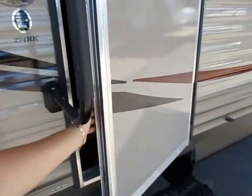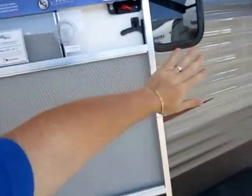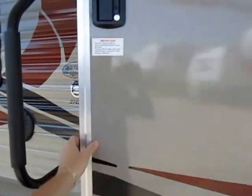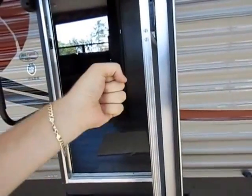This is a friction sprung door. If you notice, I can heave, I can throw that door, I can slap it, and it's not going to hit the side of the trailer. I can fling that sucker, and it still doesn't fully close. That is so that if you have this thing open and a big wind comes up, like when you're opening the door, it won't smash it against the side of the trailer.